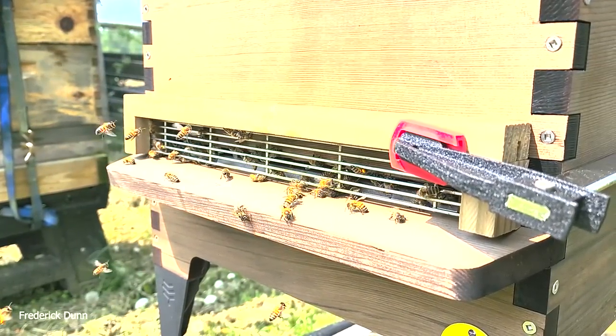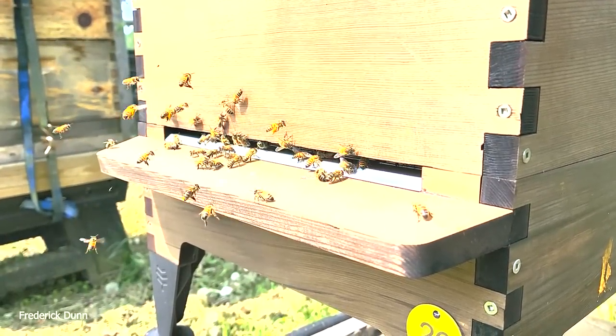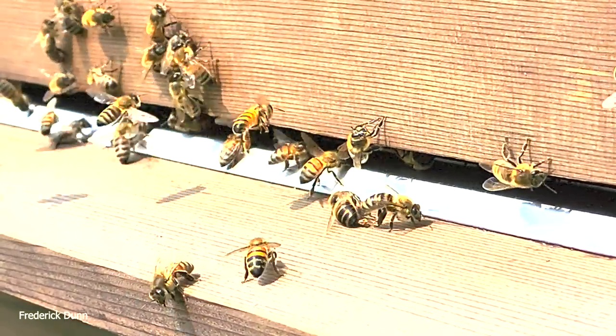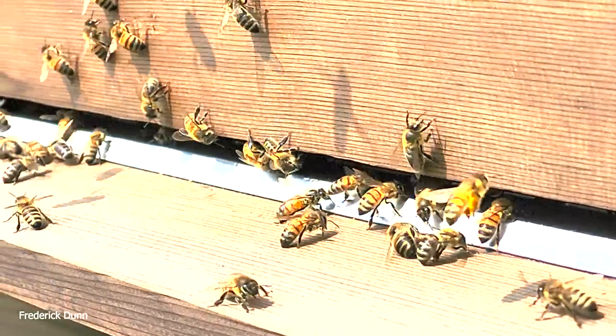So you can feel good about it. Listen to their activity. They're very calm. This is a normal hive now. Now we've got it removed. Remember, it was just held on with a bar clamp there. There's no reason to permanently attach it or to screw it on. Just clamping it to the front is enough.